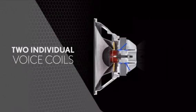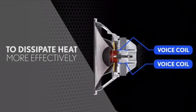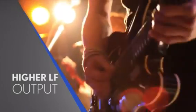The differential drive utilizes two individual voice coils to dissipate heat more effectively, resulting in lower bass response. Higher low-frequency output. And an unparalleled mid-range for vocal clarity.